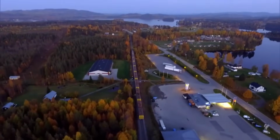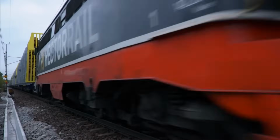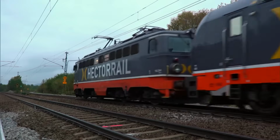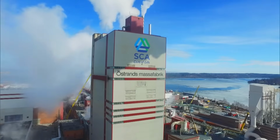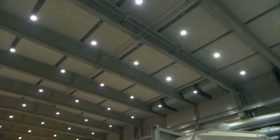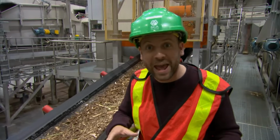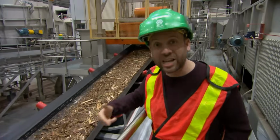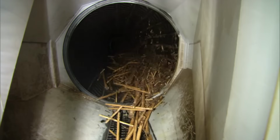Founded in 2004, Hector Rail has boosted its fleet to over 60 locomotives, so it can haul even more timber to Sweden's largest wood and pulp products maker, SCA. This state-of-the-art pulp mill is huge, and it requires a constant supply of timber. So that puts major pressure and demand on Hector Rail to continuously bring in the logs that feed these giant machines.